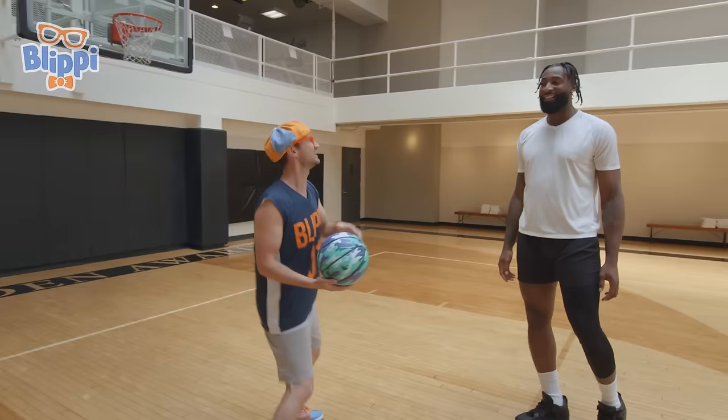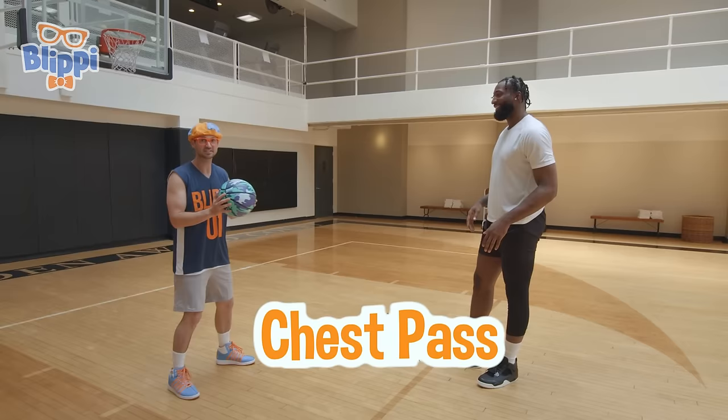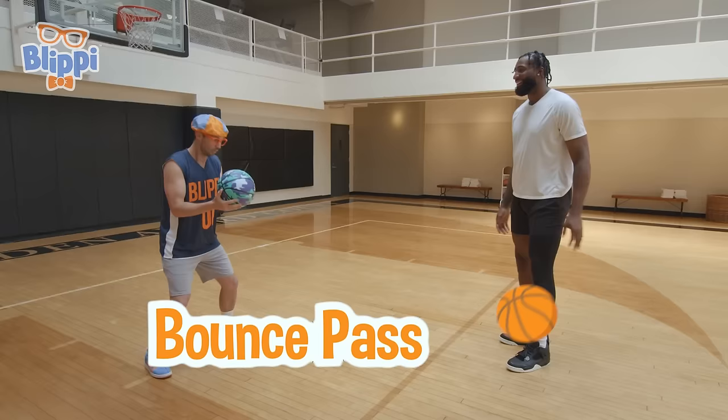We're going to work on passing now. So there's two kinds of passes in basketball. There's a chest pass. Chest pass? Is that when you throw it directly to your teammate's chest? Yes. All right. Try it. Nice. So that's a chest pass. The next one is the bounce pass. Does that mean you have to bounce it to your teammate? You have to bounce it off the floor to your teammate. Correct. Good job.